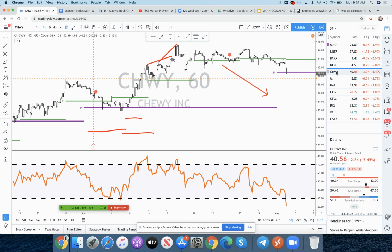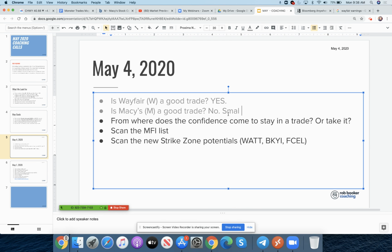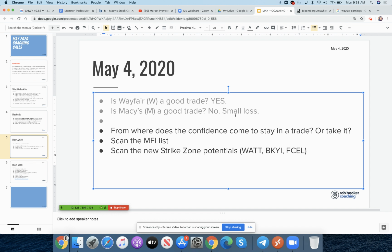This is probably going to fall further, but it fell to the monthly pivot. It's profitable. It did well. It made money. So I took a small loss. And then, is Chewy a good trade? No. Took a small gain. So that one's done. And now I got that money back in my account.